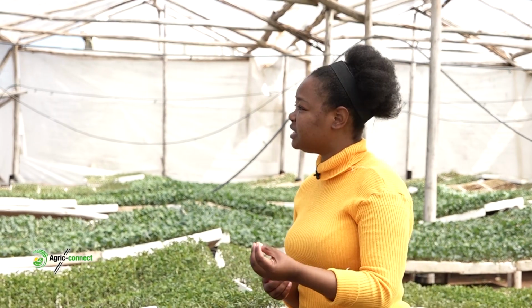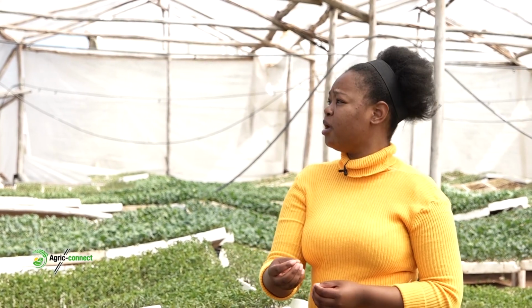There are signs we should look out for as farmers in our seedlings that tell us this seedling is not of good quality and this seedling is of good quality. What shows you that a seedling is of good quality and is well enough to be established in the field?